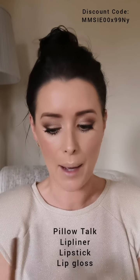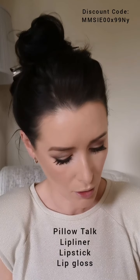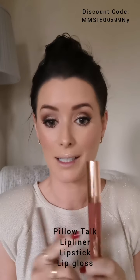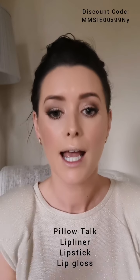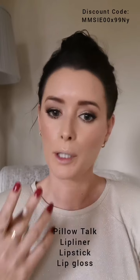So I'm going to use Pillow Talk lip liner, Pillow Talk lipstick, and then I think this is the Pillow Talk lip gloss as well over, so that will give it a little bit more of a color too.